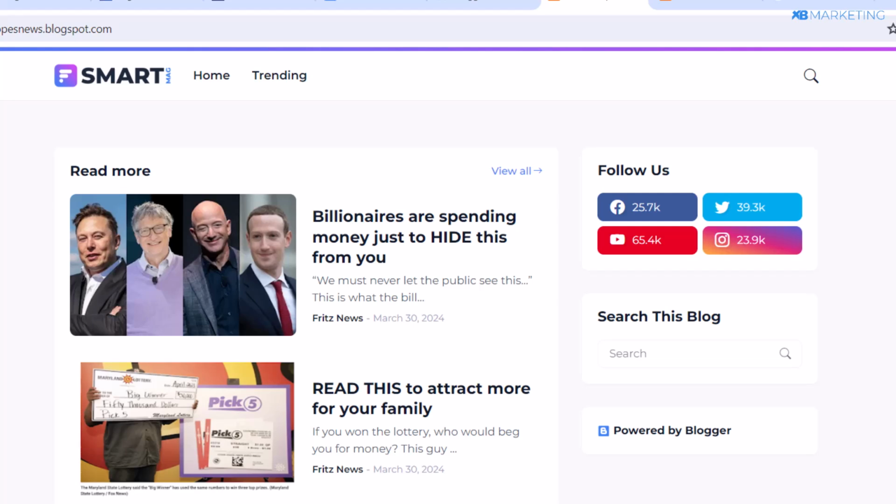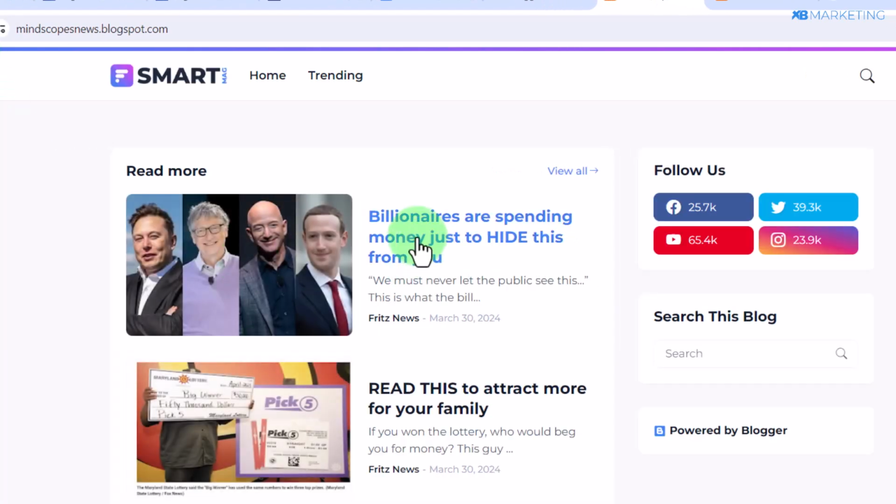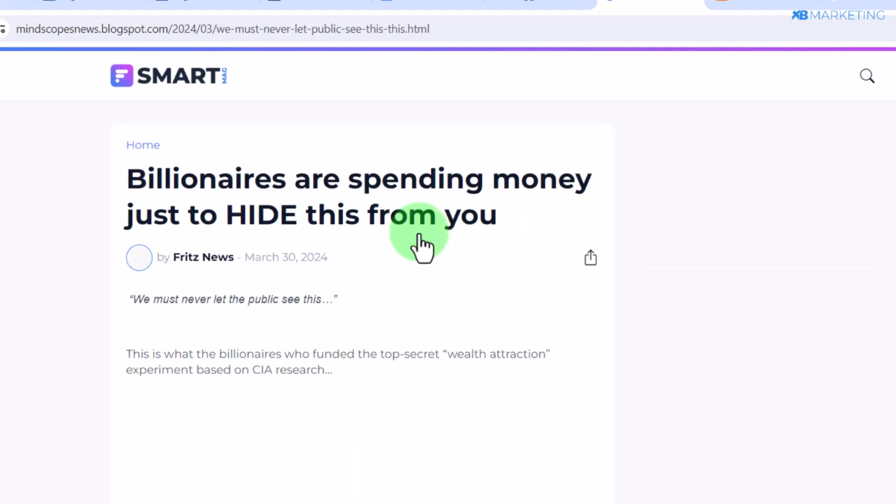So now if we go back to our website and I refresh the page, we are now going to be promoting this website. Once people come over to this page, they will click on either of these posts. If I take this first one here as an example, which says billionaires are spending money just to hide this information from you.